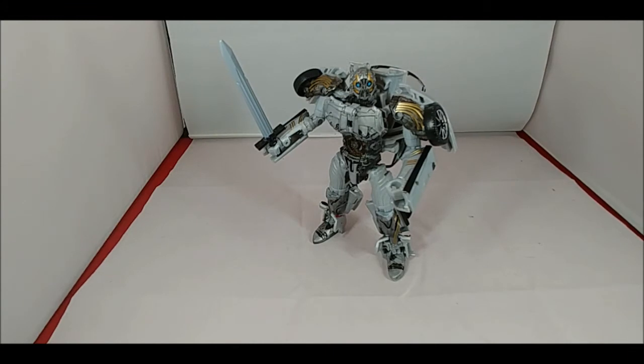Cogman is by far and away the best deluxe in the Last Knight line. So, of course, it was the hardest figure to find. I'm glad I got it. I do enjoy it. It was fun to transform. I think out of all the Knights, it's the best looking. It actually looks like a robot. It actually looks like a traditional Transformer, which I think has a lot to do with the fact that it's a Headmaster. So you have that going. But definitely worth the pickup.